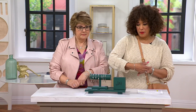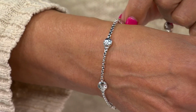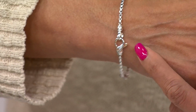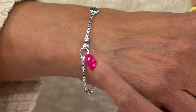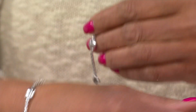The 2.7mm size really then showcases each of those symbol stations, and there are 4 of them going all the way around the bracelet. It also has the lobster claw clasp. That's a swivel clasp, and even the clasp and the end caps, Jill, are beautifully done and wonderfully finished. And this is solid. Yes.